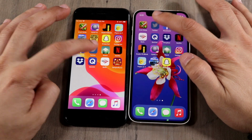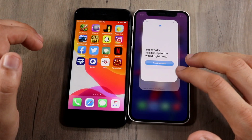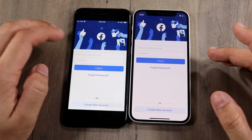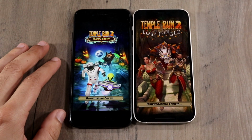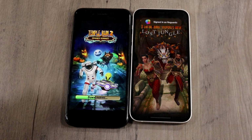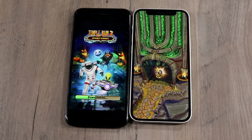Twitter, 3, 2, 1. 12 mini is faster, iPhone 8 a little bit behind. Facebook, 3, 2, 1. The 12 mini was actually faster there too. Temple Run 2, 3, 2, 1. It's always so hard to level these things together too, which is so annoying. And you can see the 12 mini is pretty much noticeably ahead of the iPhone 8 for sure.